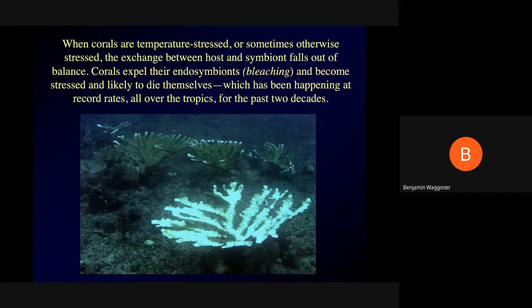And one of the things people have observed is coral bleaching, as it's called, has been increasing in its rates all over the tropics for the past two decades. This is one of many things that threatens global coral reefs and all of the biodiversity that they support, because there's a huge number of other species that live in, on, among, and around tropical reef-building corals.